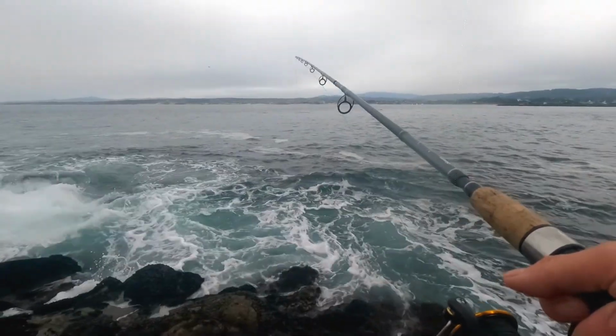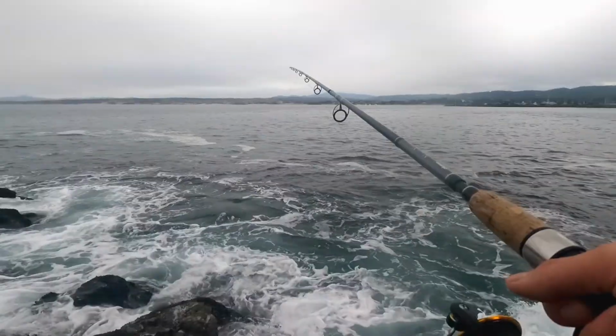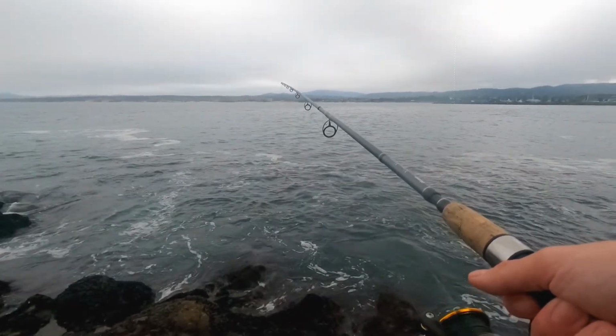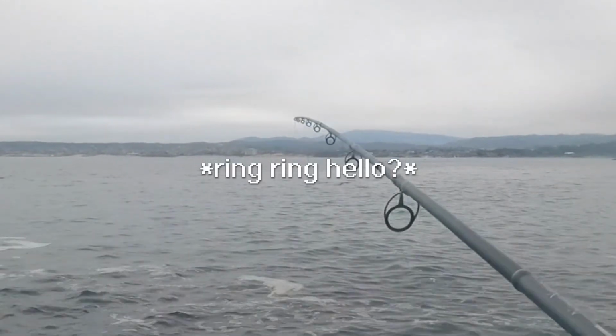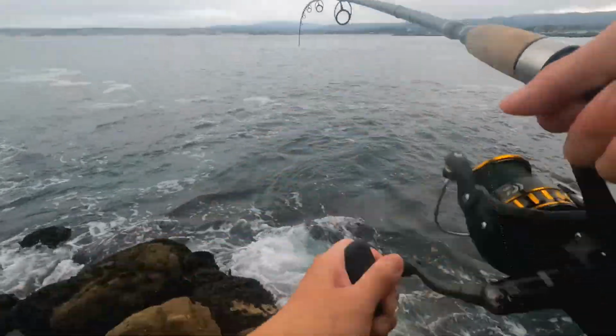Nibble. Or the waves, can't tell. Feels like a nibble though. Didn't feel too big, but finally got some nibbles, that's good. Oh, that feels a little bit bigger. Got one? Yes, I got one.